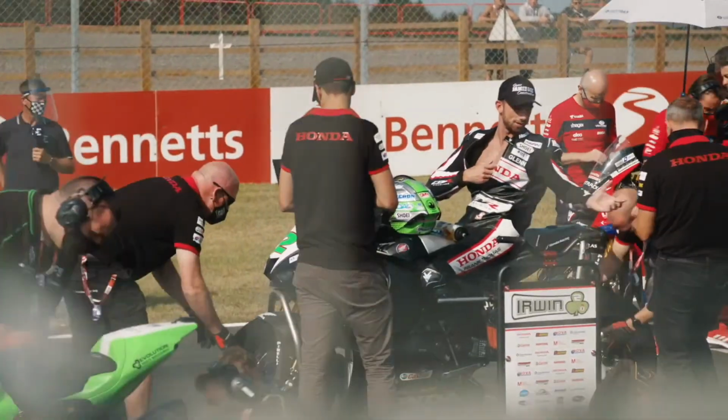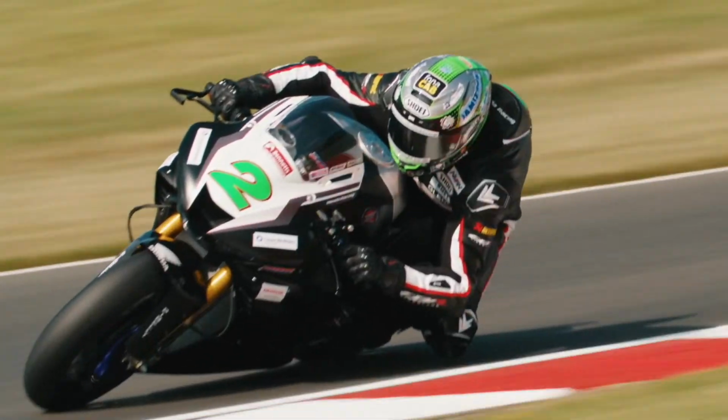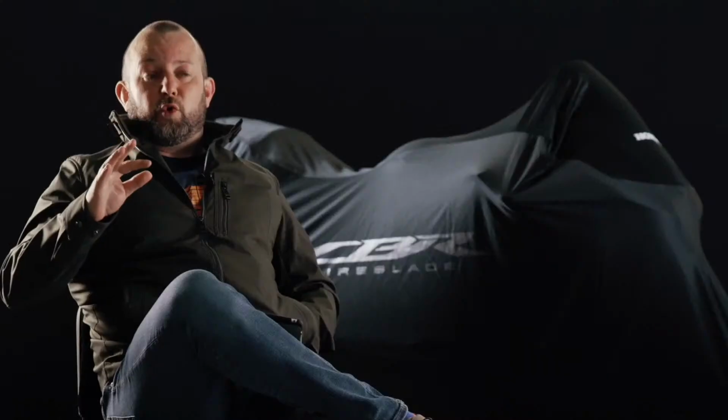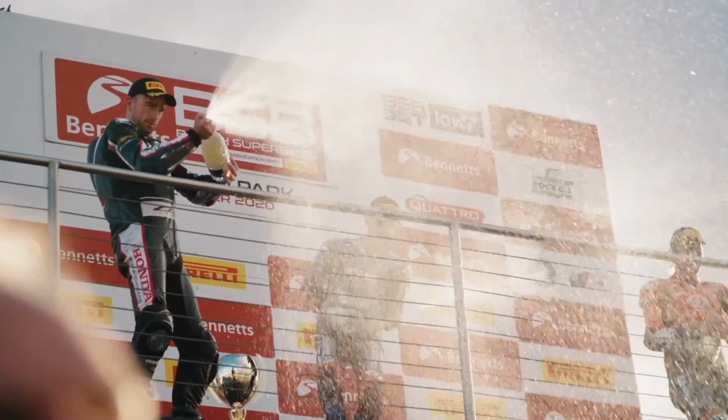2020 got off to a great start for the team and the then all-new Fireblade. 2 wins and 3 podium finishes at the opening round gave an early indication of the potential in the bike. By the end of round 2, another win and a further podium finish meant Glen and the team were leading the championship. Over the remainder of the season, the bike continued to develop. Ultimately, the riders finished 4th and 6th in the championship, bagging 4 wins and 5 podiums along the way.